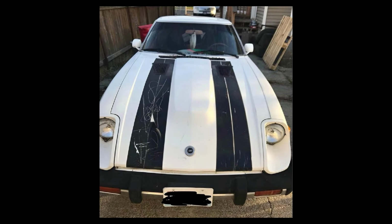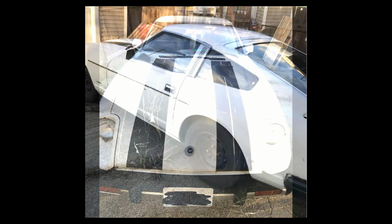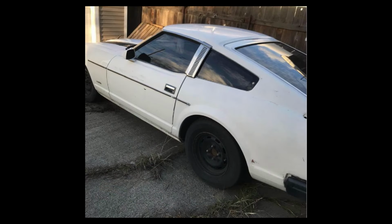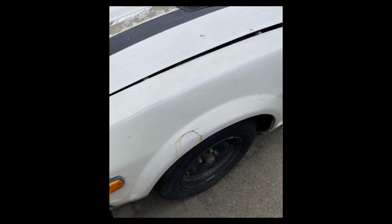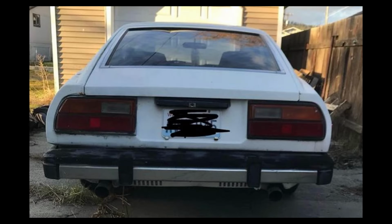And here we have a 1979 Datsun 280ZX, or ZX depending on where you live. It's been listed for $3,000 US in Spokane, Washington. It has an automatic transmission. Seller's description is as follows. 79 280ZX. Runs and drives with some effort and a new battery, but needs that love from you.